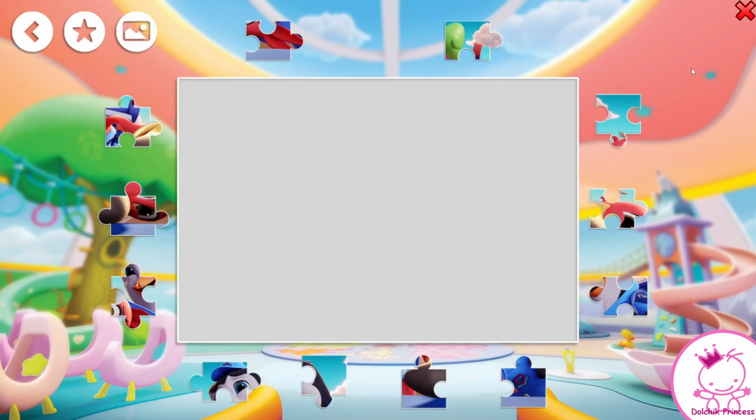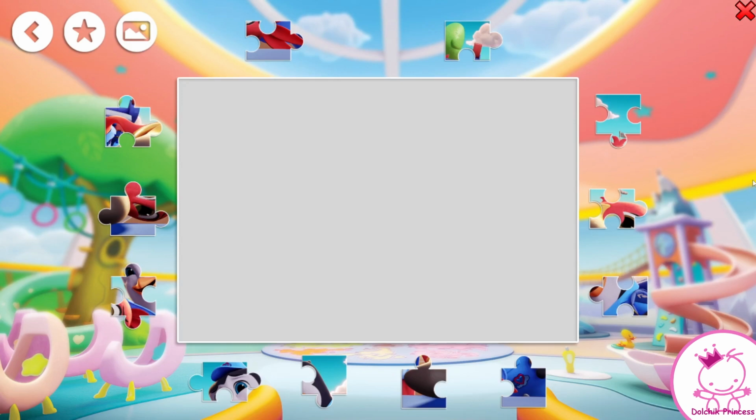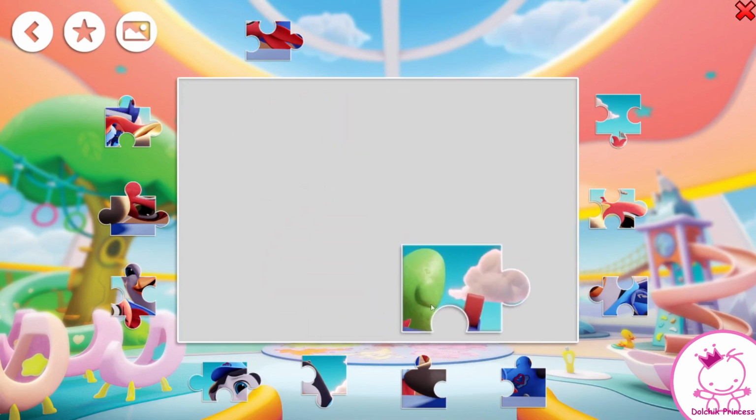Number one, friends. We need 4 quarters. Quarters number 1, 2, 3, and 4. Yeah, it's very nice. Quarters number 1, I see. And I think so. We need a place for this fish puzzle. This.